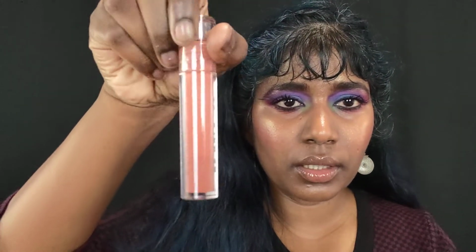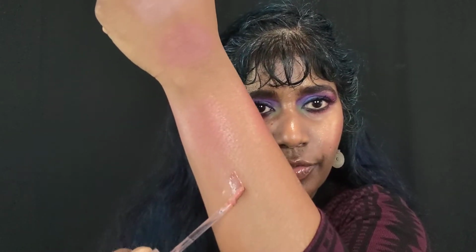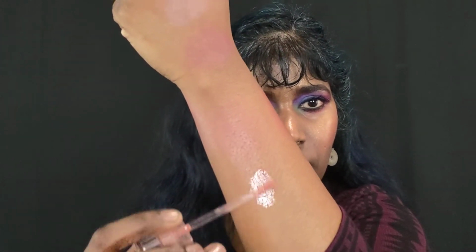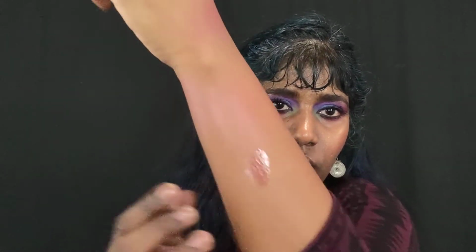Let's get into the swatches of the Tower 28 lip glosses. They don't have a lot of tint, so I'm just going to swatch. You see how much I've used that? There's barely anything left. This is in the shade Cashew. We spoke about the price, $14, in the beginning of the video. Cashew is very pinky, as you can see. It's not very pigmented, so it would just even out my lip color.